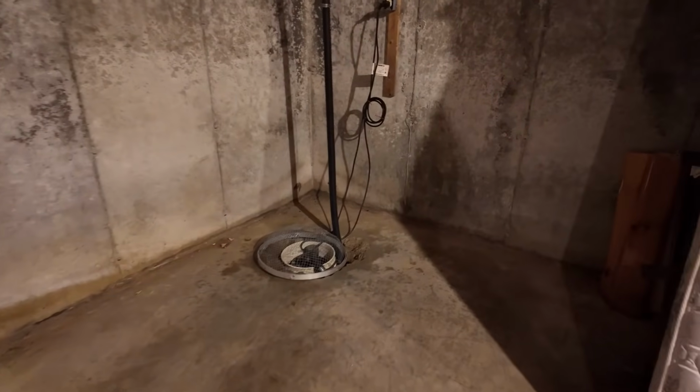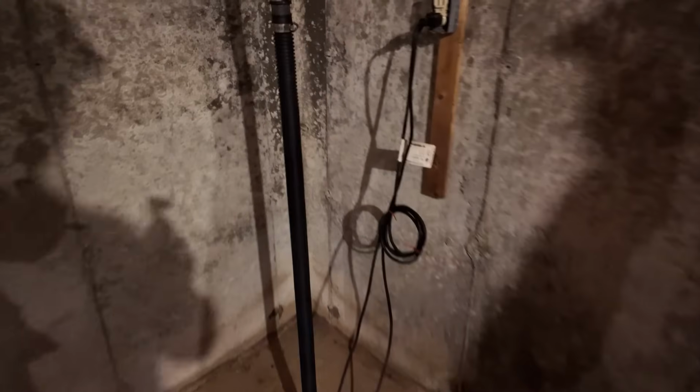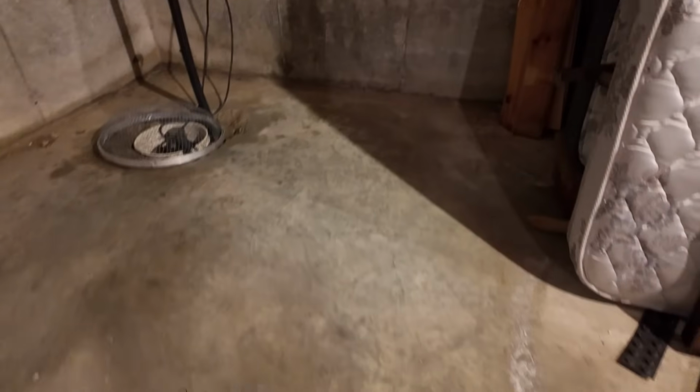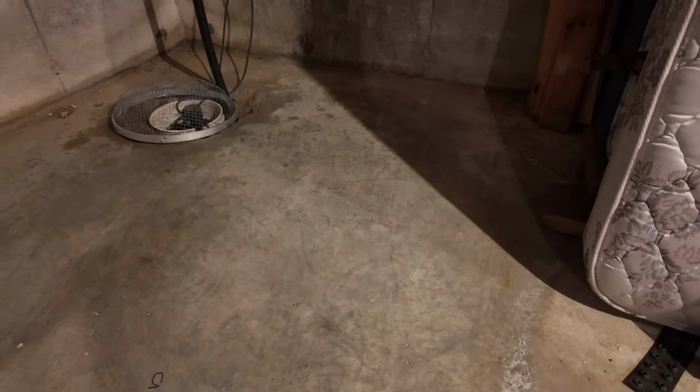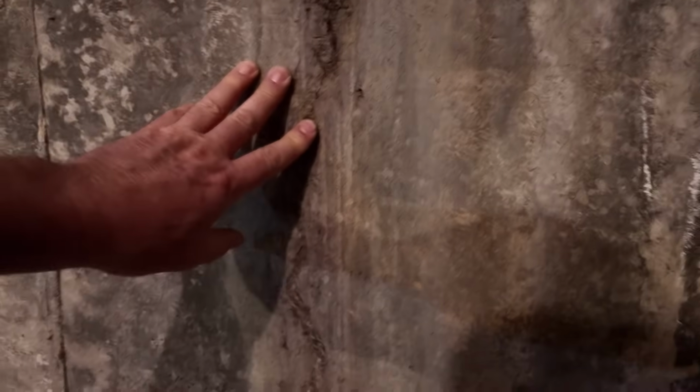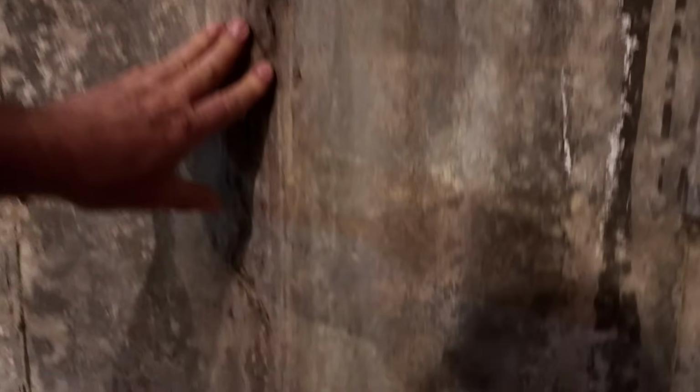The owner told me that the hose here sprung a leak, because it's that flexible kind of hose, and that's why the floor here appears a little damper than it probably should. It was spraying water, but he's repaired that. There was a little seepage here earlier in the spring when the ground was frozen. He noticed a little bit of water coming in here, but it didn't go very far.